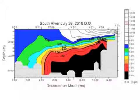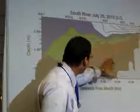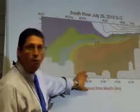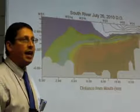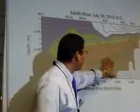Okay, here's July 26th, again showing pretty abysmal conditions in the same location. A little change in the shape. It's not quite as far up on Station 2. It's spread out a little bit more. Now this particular day was quite interesting and highlights something that's very important. July 26th, these stations were done in the morning, except for these ones out here.